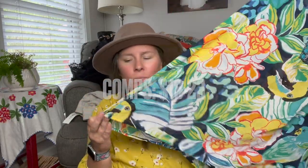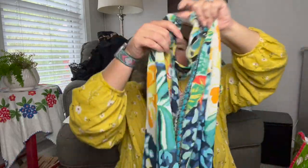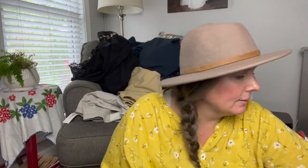It's got like a toucan down here, a botanical tropical print to it. But this heavy beading is just a very nice look. It's like you're almost wearing a necklace. So I got suckered in on that one.